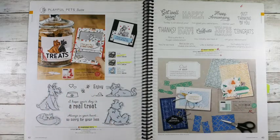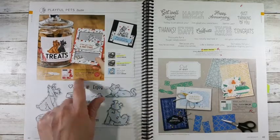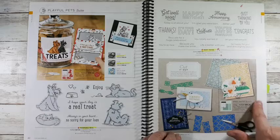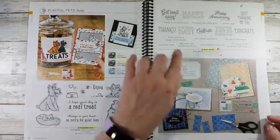However, come the new catalog, it will be carrying over, you'll still be able to buy the stamp and the dies separately. But the bundle is retiring. Many Mates and the Many Medallions dies, the Many Mates bundle is retiring, the stamp, the dies, all going.